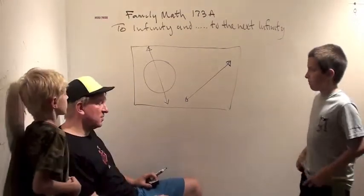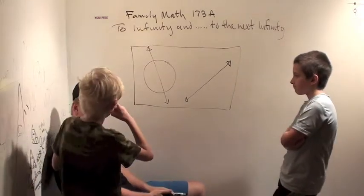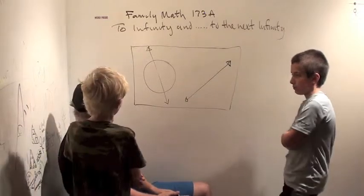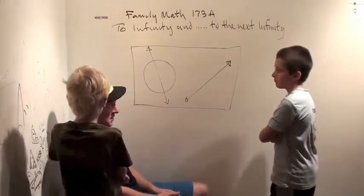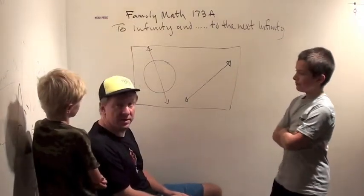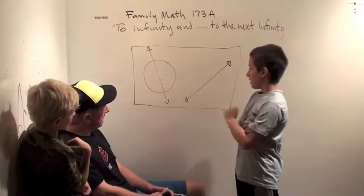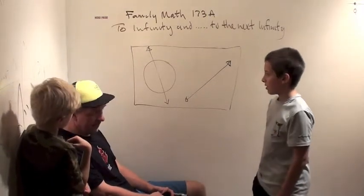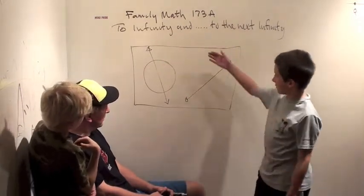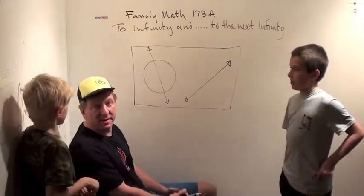Right, what do you think about this question? I think it's going to be the same. Okay, how come? Well, because the circle has infinite points, and you can attach a line to two of those points, and infinity divided by 2 is infinity. Ooh, interesting. What do you think? Well, yeah, it probably is going to be the same. The circle has infinity points, but the rest of the plane also has infinity points. So infinity equals infinity.